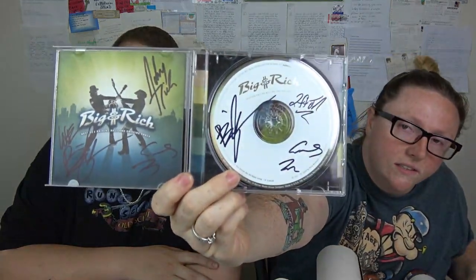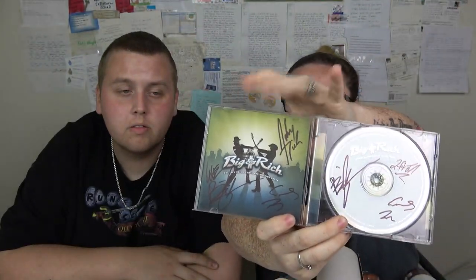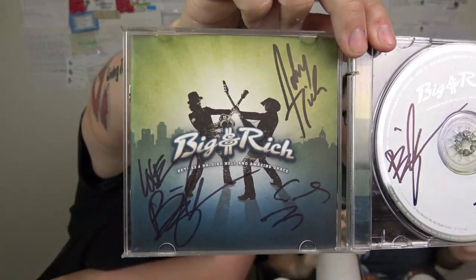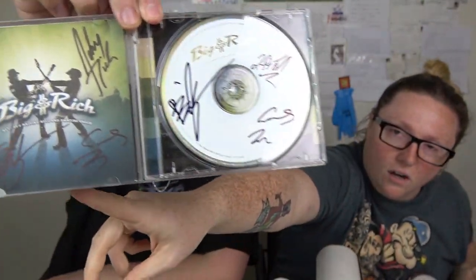Yeah. This was actually hidden in the suitcase that we opened that looked like it didn't have anything in it. So this is Big and Rich, and I didn't think anything of it, but when I opened it, there's signatures on the CD and there's signatures on the back page of the opening cover, the cover art. You have Big Kenny and John Rich on there. But also on the back of the cover, there's actually four signatures. I see Big Kenny and John Rich again, but there's also two more, and I don't know who they are.